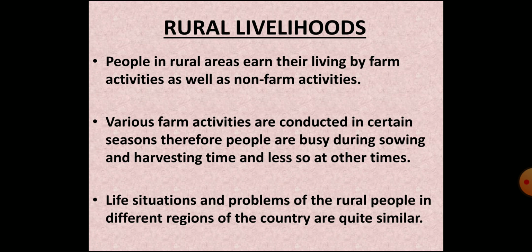So children, you have learnt that there are various ways through which people in rural areas make their living. Some people work on fields while others do non-farm work to earn their living. There are many activities involved in farming, for example, preparing the land, sowing, weeding and harvesting, etc. The growth of the crop depends on nature.